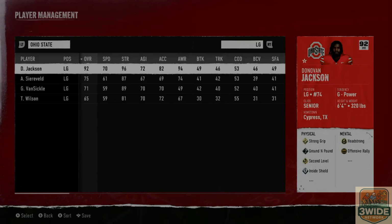The interesting part about Donovan Jackson, 6'4", 320, is a left guard by trade, but Ohio State had a ton of injuries this year, including losing Josh Simmons, their left tackle. Donovan Jackson actually slid from left guard out to left tackle for the playoff run, and it won him a national title. So not too bad. 92 overall, 96 strength. And you look at the abilities, User, gold strong grip, gold second level at 6'4", 320. This is somebody who can play tackle if they need him, can play guard, and is going to have some of that secure blocking for a young quarterback.